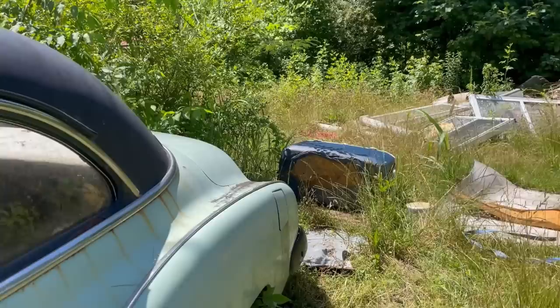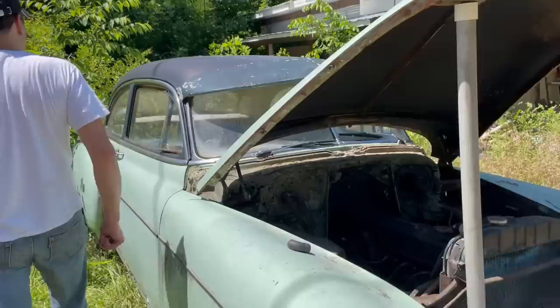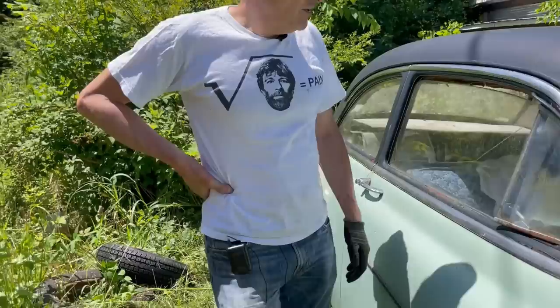All right, we'll leave those guys alone. Good thing I'm not allergic. Let's see. I think that's about it before we start on it. The roof, here's a good indication how long it's been here. The sun is completely baked the paint off the roof completely. Okay, and this window's down a little bit. That doesn't help us. Okay.